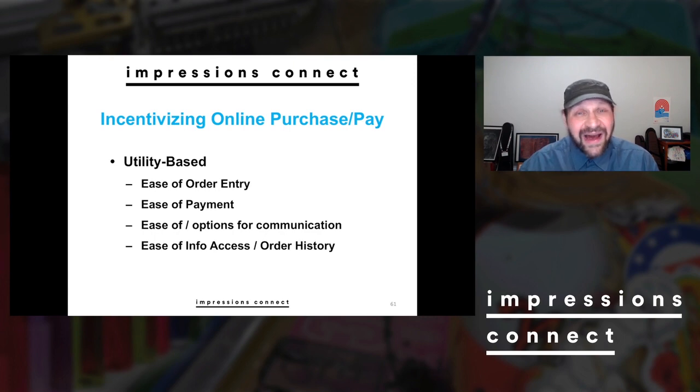Also, the ease of info access or order history is a massive, great way to sell this. People don't have to call in to ask where their order is, as long as we within our own organizations are meticulous in documenting processes and saying when things are in process, when things are ready to pick up or ready to ship, or what have you. They can go and look at that information or get some sort of ping, push message, text, or email directly from the system whenever we update that status.